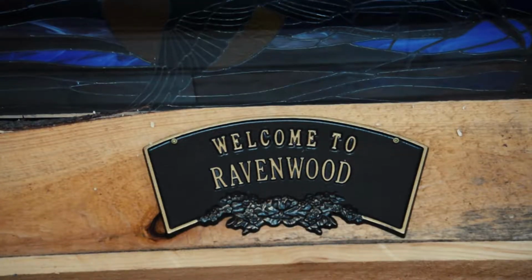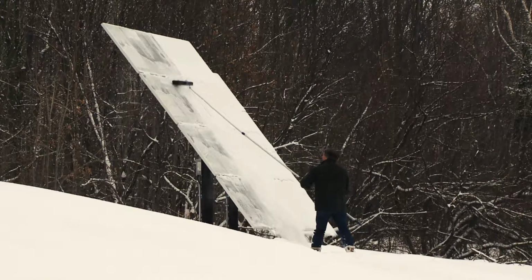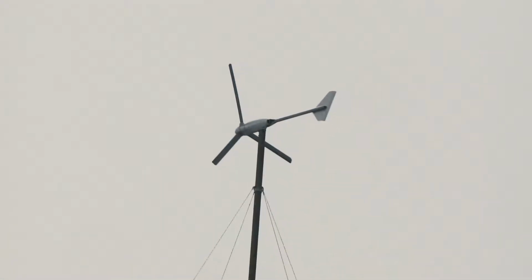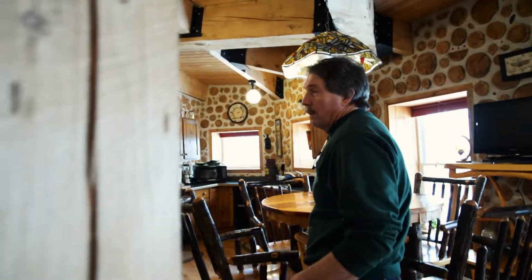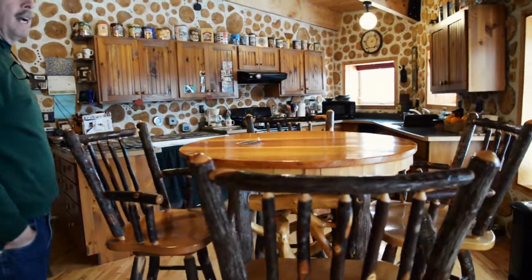Well, the house is primarily designed for passive solar heat. We have 3,200 watts of solar panels, and that provides the majority of our power. And we also have a 1 kilowatt wind turbine, and that really complements the solar. My goal had always been to build a sustainable, energy efficient home. And we were able to achieve that here by doing cordwood construction. Our walls are 26 inches thick, so we can heat this house on 2 cord of wood per year.